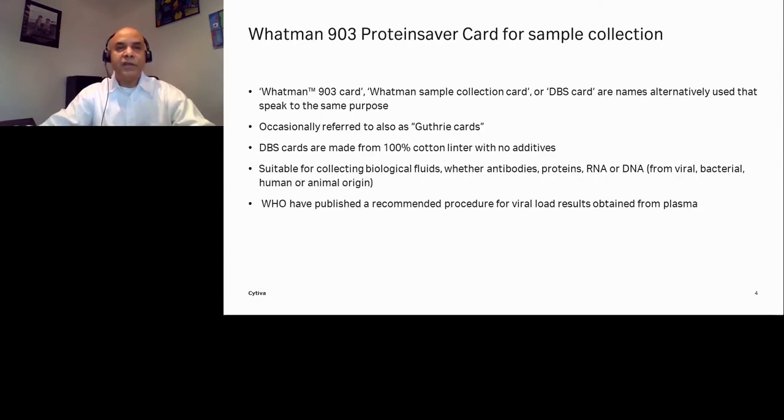According to the World Health Organization recommended procedure, viral load results obtained from plasma and DBS have proven to be comparable. Recently, the FDA approved the Vibrant antibody chemiluminescence assay for differentiating SARS coronavirus IgM and IgG antibodies on the Whatman 903 card. What was the Guthrie card at that time?